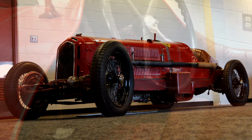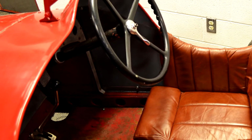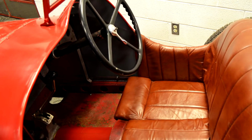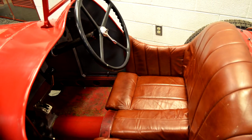I like that you have left the car so original, and that's the plan ongoing with this car, isn't it? Is to not necessarily repaint and go for a restoration. No, just leave it the way it is. It's a lot more fun.